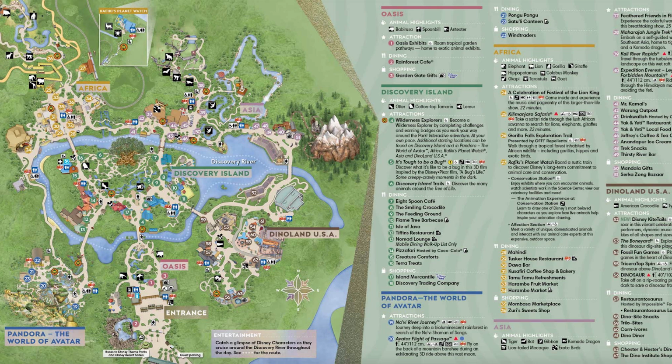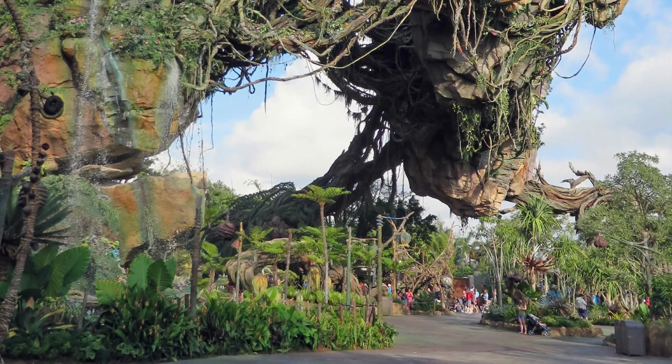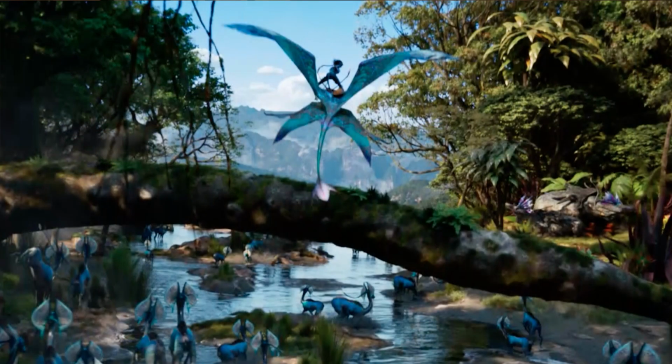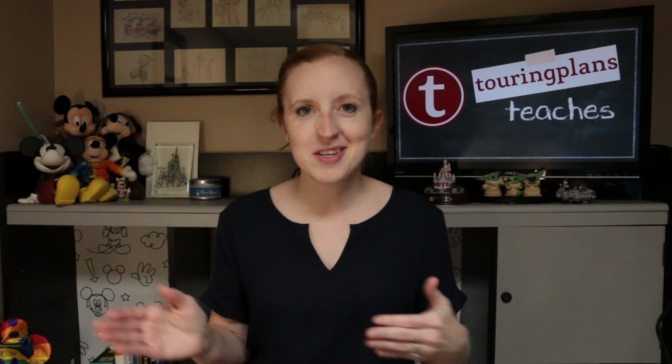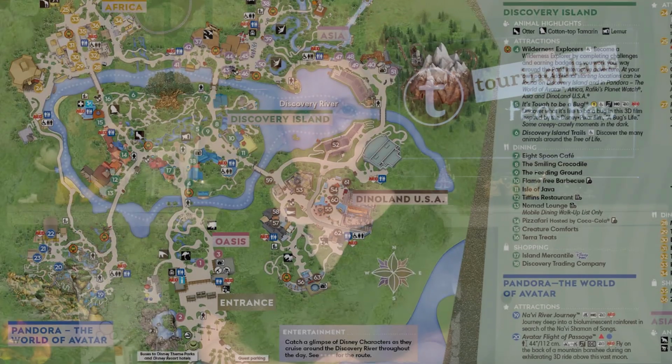If we go clockwise around the park, like we have been for the others, the first land that we're going to come to on the left is Pandora. This is the world of Avatar, and here we have two main attractions. The Flight of Passage, which is where you can ride on a Banshee, very cool, very popular, or the Navi River Journey, which is a relaxing boat ride in the dark. If you like It's a Small World, it's kind of like that, except with weird pseudo-animals instead of creepy doll children. So, Navi River Journey. There's also a cool restaurant here called Satuli Canteen.